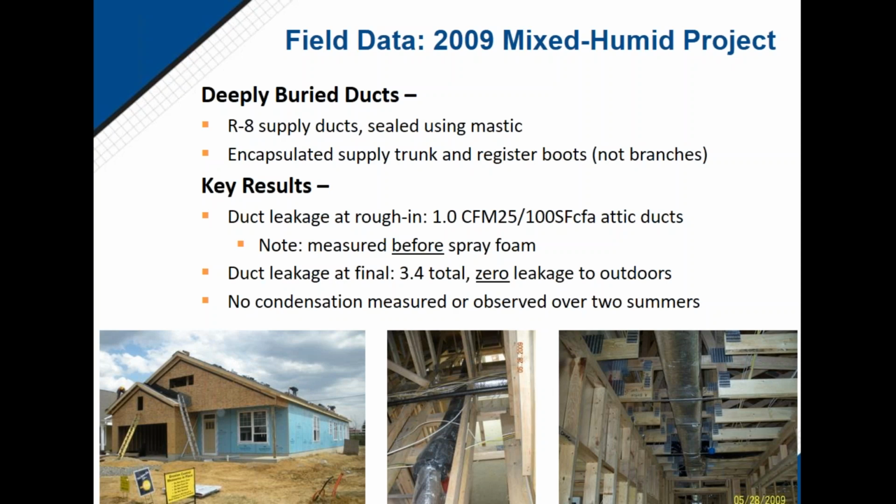We've done a lot of modeling using the other software available, you know, REM/Rate, EnergyGauge, BOPT. But I find that they end up being pretty close for most conventional houses. So I hope that answers that. Okay.